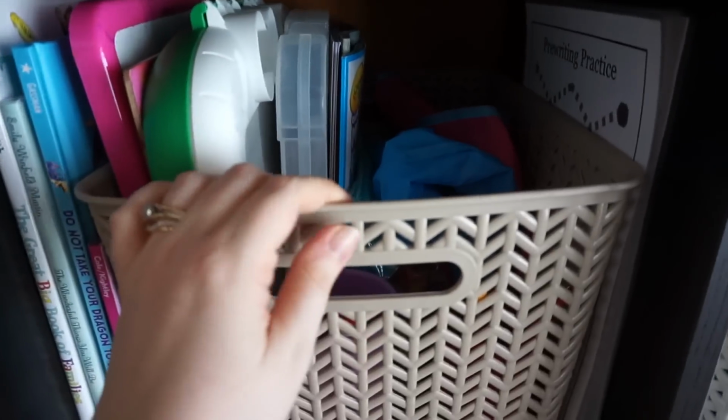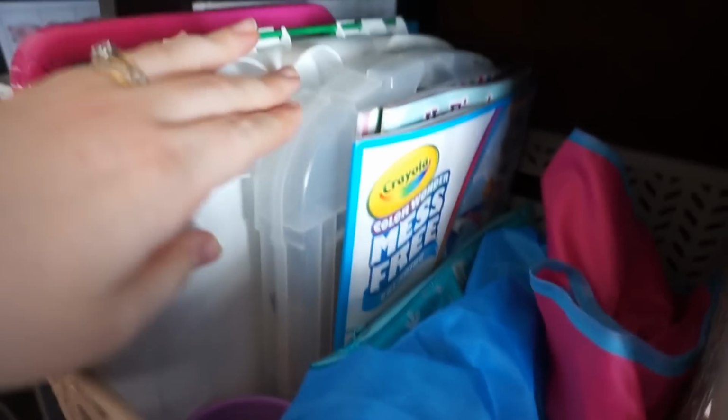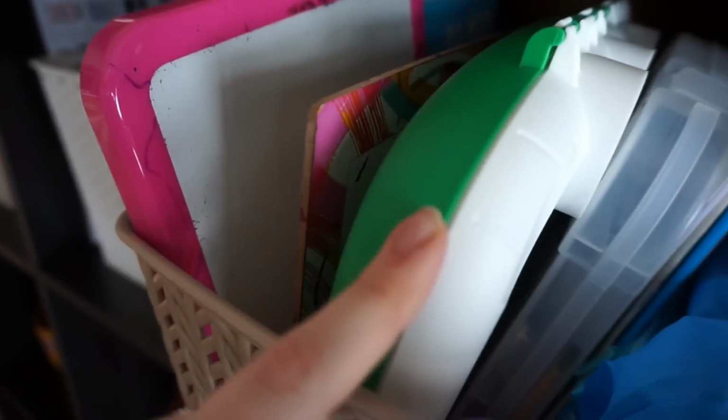Over here is arts and crafts stuff. We have a smock, some dry erase markers, and another smock under there. Her paint set, some coloring, painting with water. The Color Wonder Mess Free stuff. We have a whole bunch of that in this right here, and then we have her dry erase boards. I also have some paint brushes and odds and ends in there.